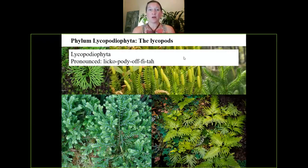So lycopods are in the phylum Lycopodiophyta, right? Lycopodiophyta. Phylum name. And this is some representative lycopods shown here. Lycopods come from the Greek leukos, which means wolf, and pous, which means foot.